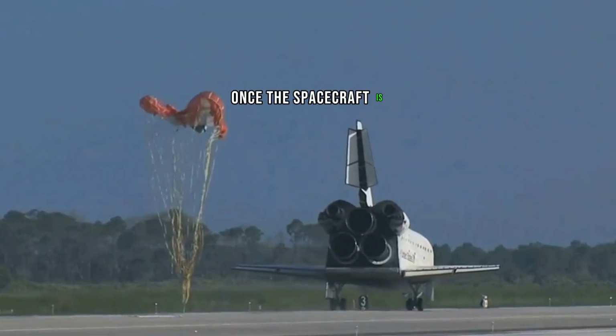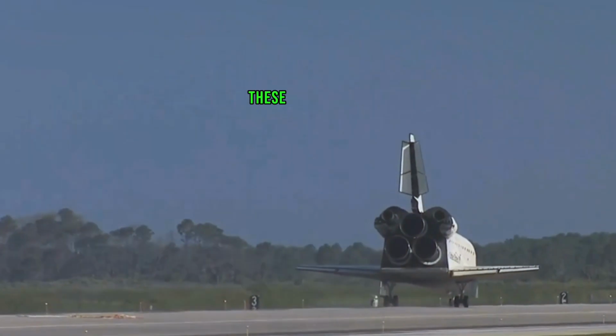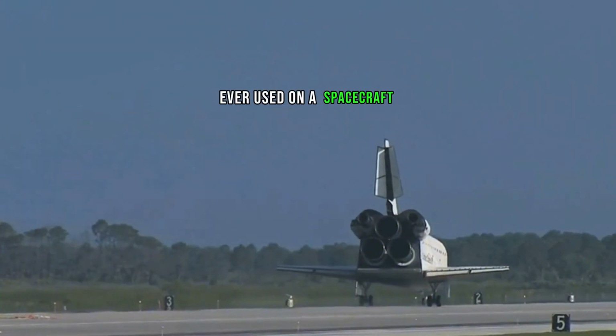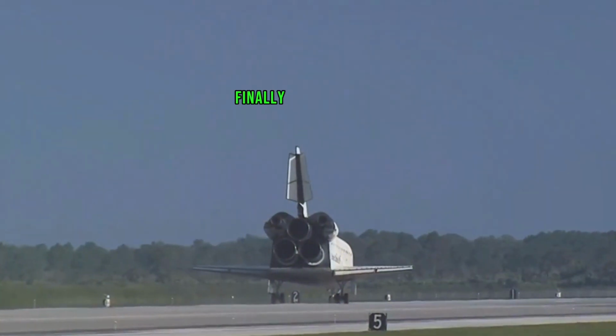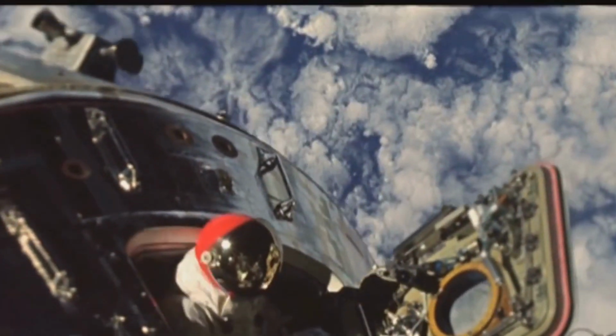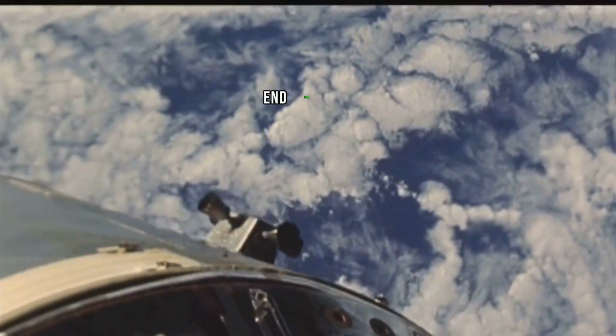Once the spacecraft is slowed sufficiently, parachutes are deployed to further reduce its speed. These parachutes, the largest ever used on a spacecraft, ensure a gentle descent towards the Earth's surface. Finally, with a splash, Artemis I lands in the ocean. The mission is a success. But the work doesn't end here.